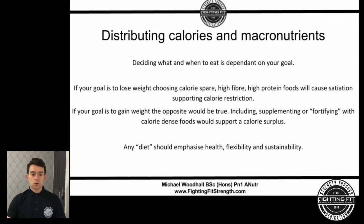So if your goal is to lose weight, then you may want to consider some options in terms of foods that would be calorie sparse, higher in fibre and protein, that would cause satiation and help with calorie restriction. If your goal is the opposite, to gain weight, then you may want to look at how you could include some higher calorie, more calorie dense foods, or fortifying your foods with those kinds of foods to help you get to the calorie surplus. Ultimately, every single diet or meal plan should have the emphasis of health, flexibility, and sustainability.